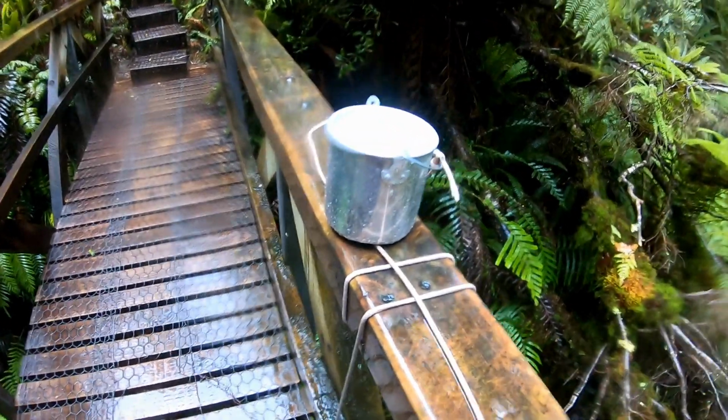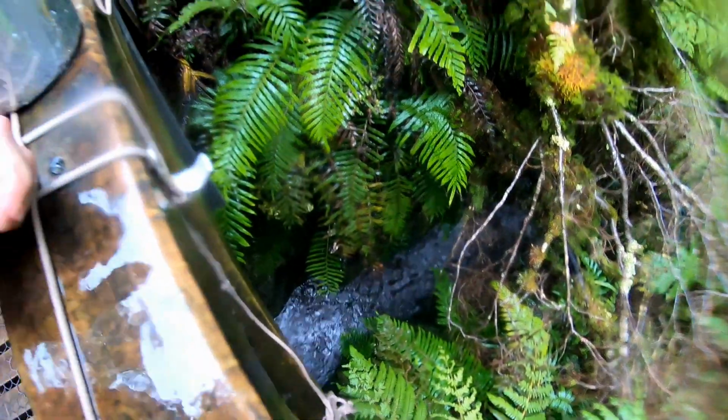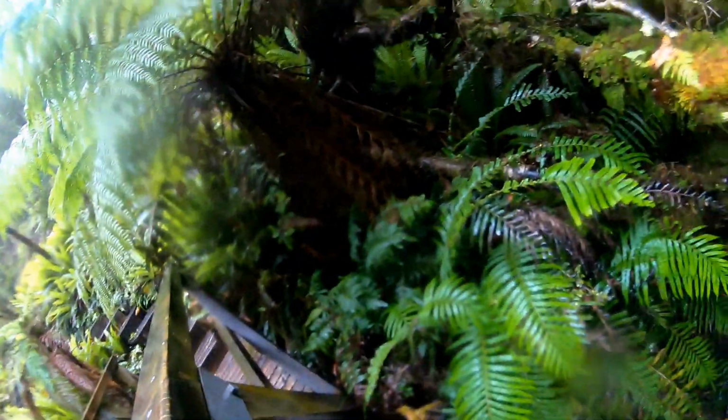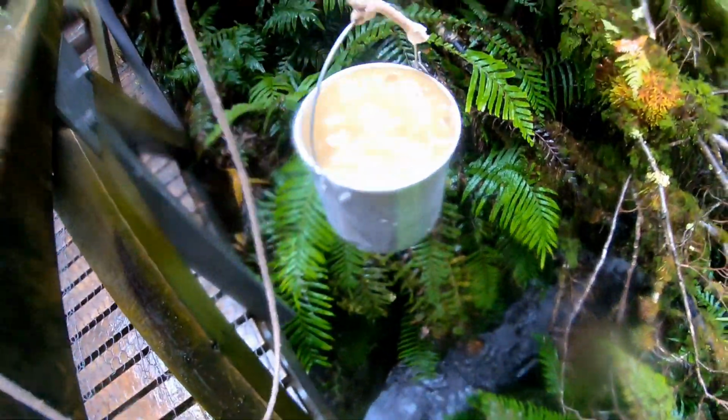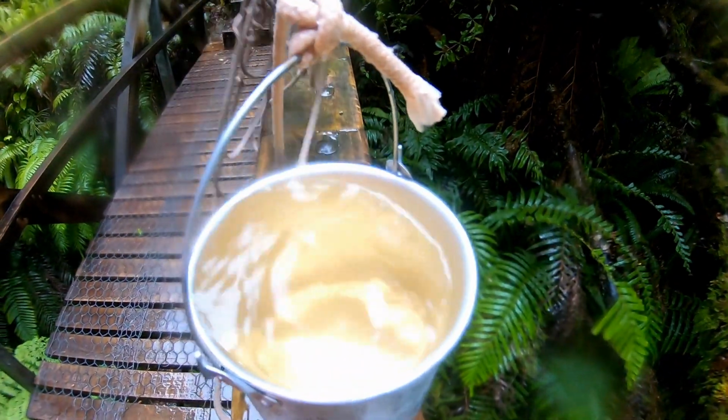Slightly unusual water getting system, cup down to the creek. Yeah. Time for a fill up. Here it comes. Beautiful water, slightly brown.